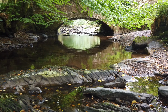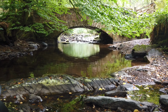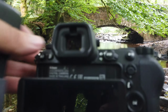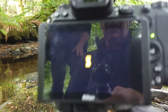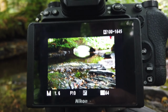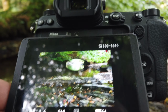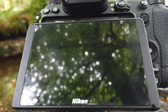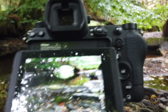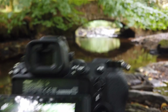Okay, so we found this old bridge here, just crossing one of the inflow estuaries. So I'll just set up using these jagged rocks and a few leaves at the bottom as a foreground, and then the bridge in the background with its reflection. Shooting ISO 64, f10, 1/6 of a second.